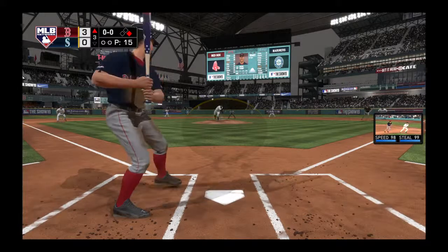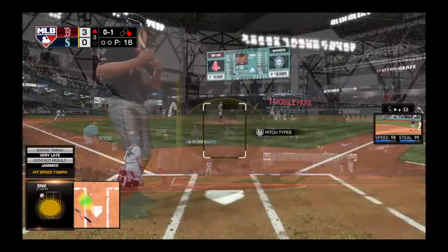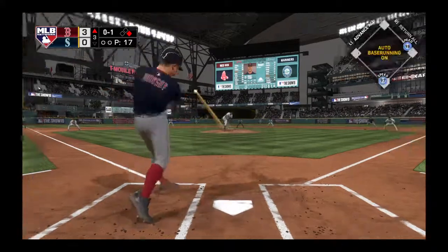Into the box, Rogers Hornsby. He swings foul off to the right and out of play. Hornsby is really a rare talent in this sport, a true five-tool player, as they say, which means he can make an impact in a game at any time. Really a joy to watch, not someone you want to take.